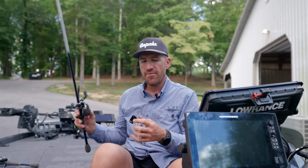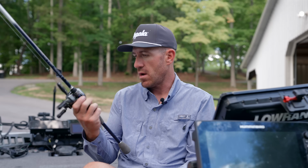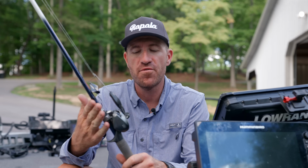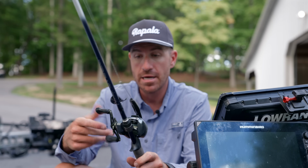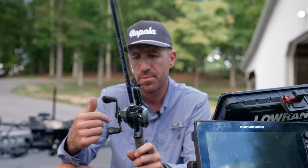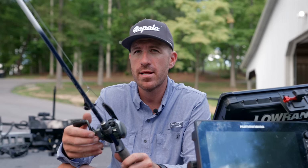The deal, I throw that 40-pound Suffix 832 braid. This is a Craw DC. Not my favorite reel for skipping, but it seems like it's been a good reel. It's been consistent. I do like the way that these power grips that Shimano has, they're a little bit more bulky. I like that.